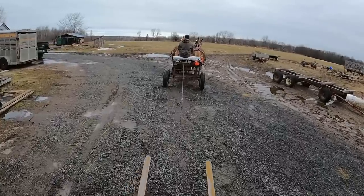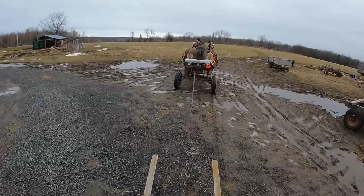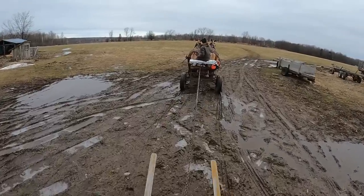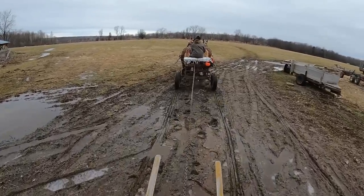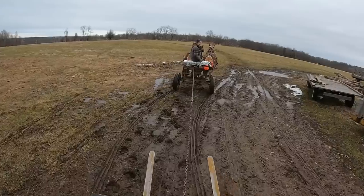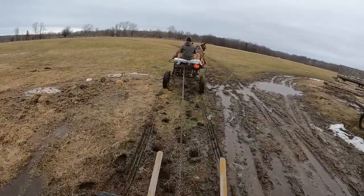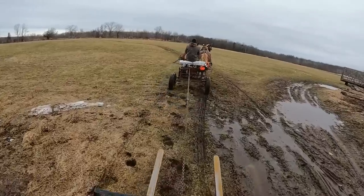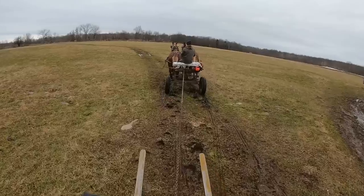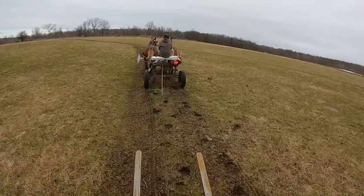And Brenda's attempting to keep the chain somewhat tight, but not actually having the horses pull her. But we have some spots right here in the field that are very wet, and I'm concerned that we might get stuck if we try to drive the skid steer through it. So instead of waiting until we get stuck and then getting in the mud and trying to hitch it all up, I decided I'm just going to hitch a long chain on and head on out through the field, and we may or may not even need it.